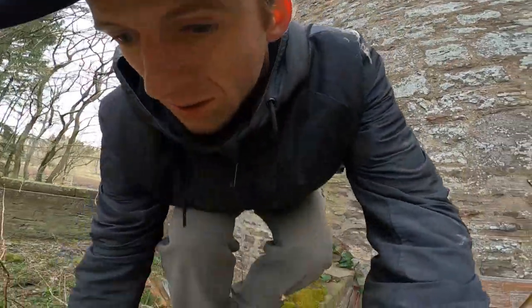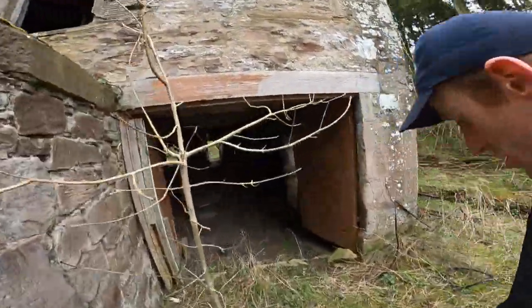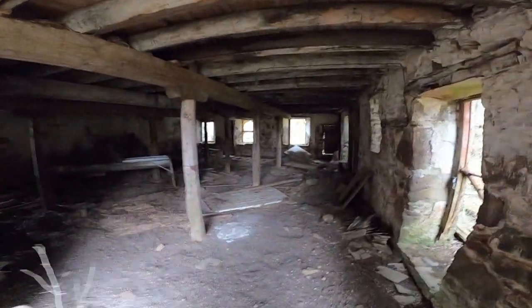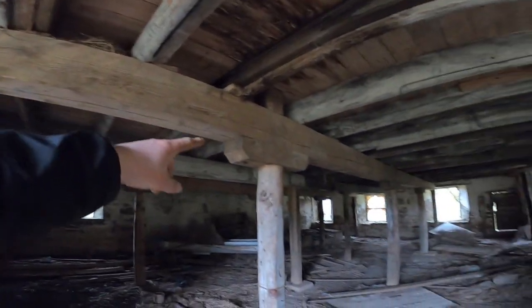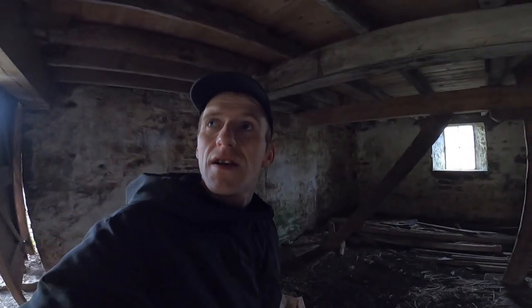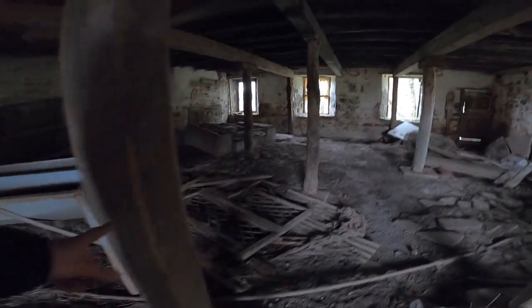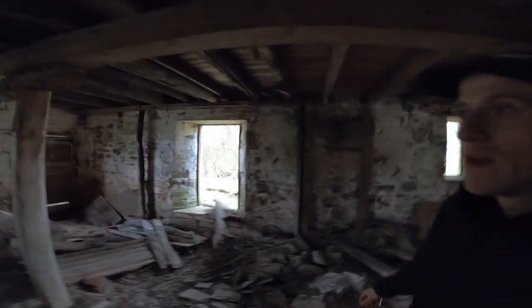Let's jump down here. Spiky bushes. Wow. I'm guessing it's just the local farmer that's in charge of this nowadays. Whoa, there's some proper massive beams in here. It's so cool to come and look at history like this before it's gone forever, because it wouldn't probably be long before it just falls down and it's totally ruined. Look at these big wooden beams in here. It's honestly like the pub in Skyrim.